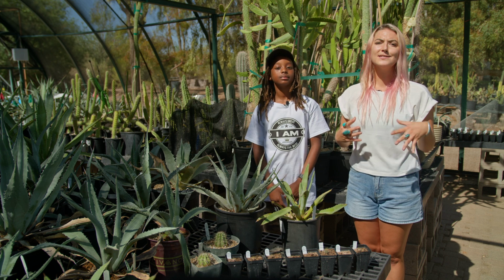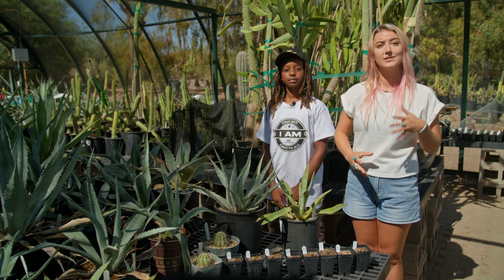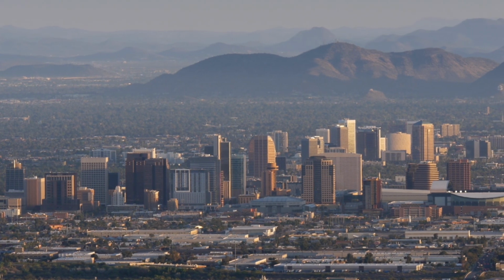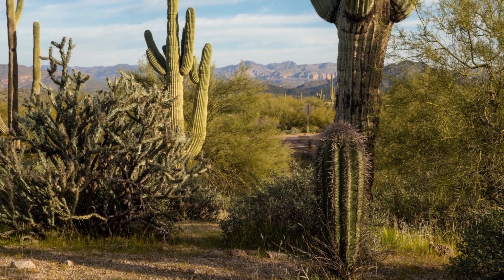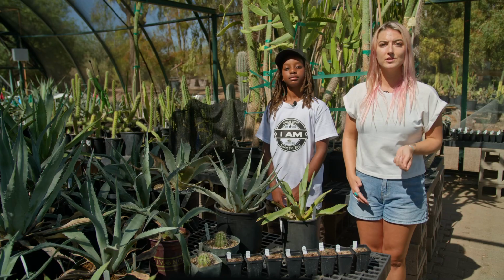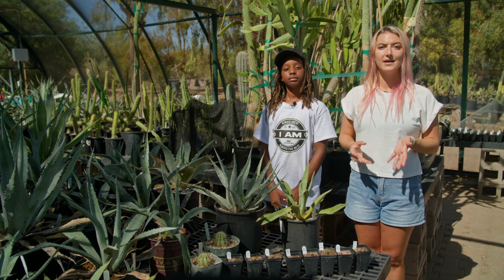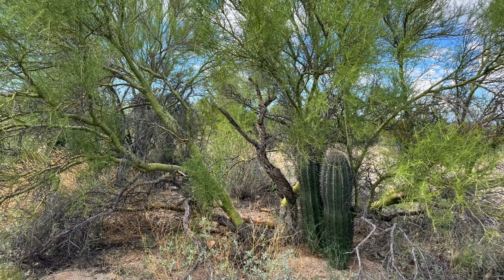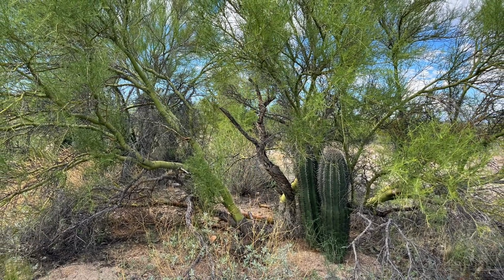Saguaros can get really big, but if they get so big, why are their seeds so small? Plants have all kinds of strategies to produce and disperse seeds that help ensure their success. Here around the Phoenix area, we often see baby saguaros growing up under other trees, such as mesquite, ironwood, or palo verde. These trees are known as nurse plants, which means they help protect the baby saguaro from the harsh conditions of the desert. And it gives them a chance to grow up into the iconic plants we love.